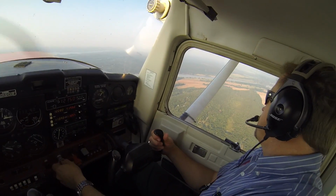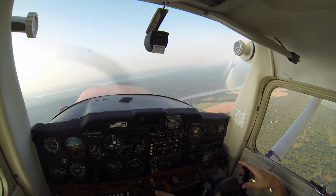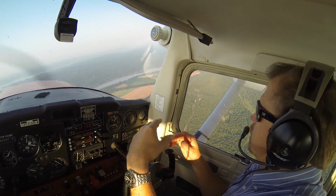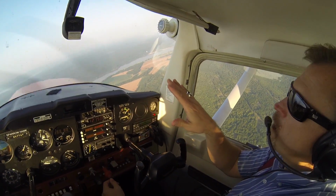I'm going to show you one more thing about this stall. And also, did you see how quickly I came in with the carburetor heat and power? Take the traffic, not real fast. Just nice, easy. You don't have to be slam bam. I got to get it all done right now. It's bring nose down. Carburetor heat, power comes in. Flaps to 10. Now bring the nose up.